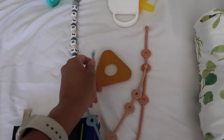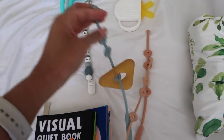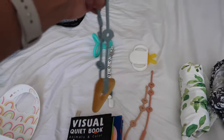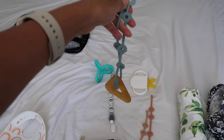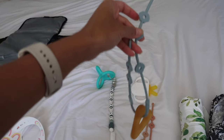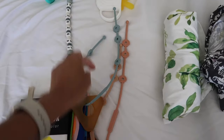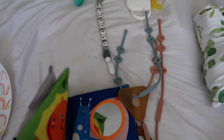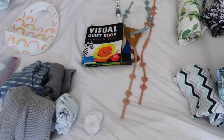You basically just string them through whatever toy you want your baby to play with. And then this just keeps it from hitting the floor, especially in the airplane. You don't want any of this stuff falling on the floor in the airport or the airplane. So I really am happy with these purchases. They're pretty inexpensive too. And then his toys, which you guys have seen. So we'll be packing that for the plane.